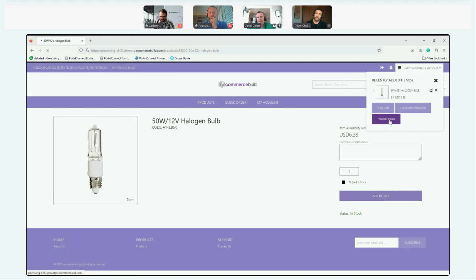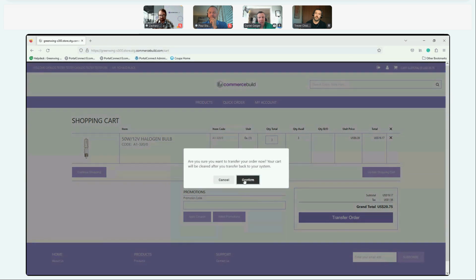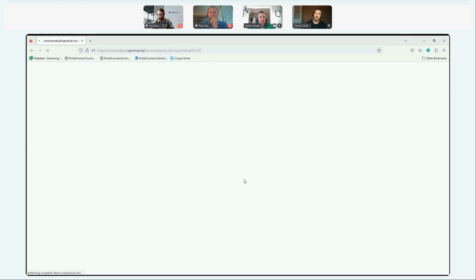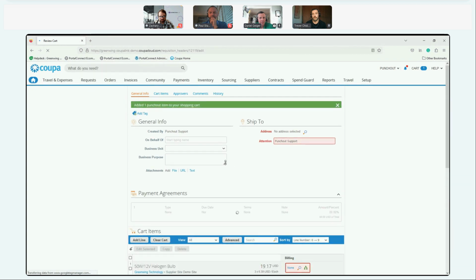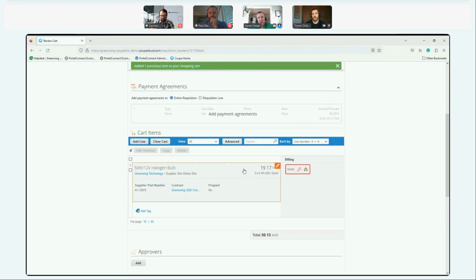And all I'll do now is I'm going to transfer this order. So what we're going to do with a Punchout integration, we're going to take this shopping cart data and we're going to send it back to Coupa. So I hit transfer order. I'll hit confirm. And it's going to drop me back into Coupa. And there it is. Okay, so there's 3 light bulbs.